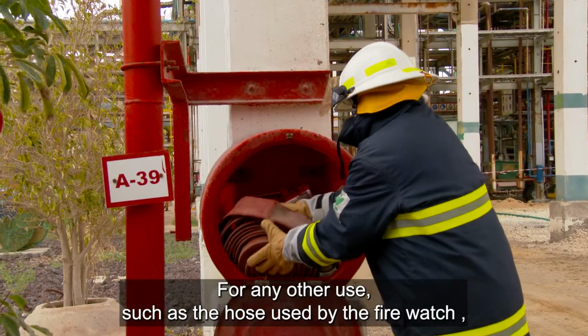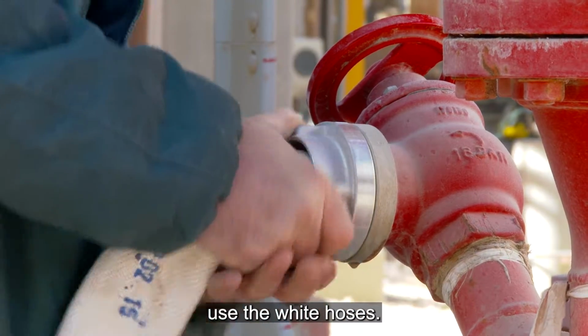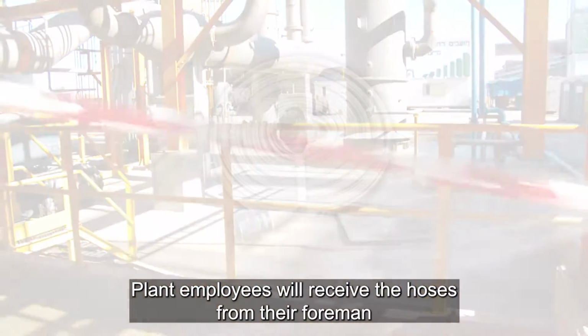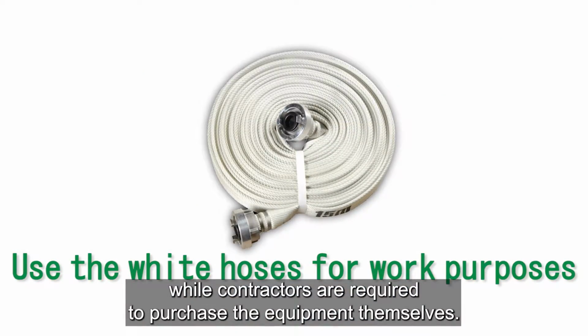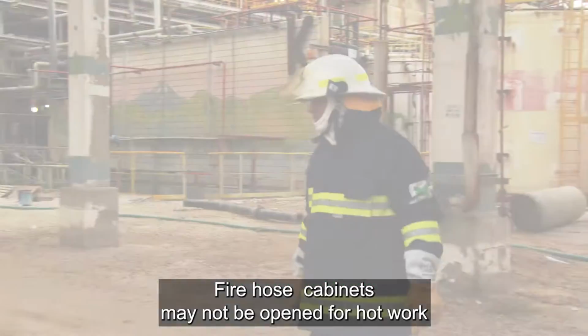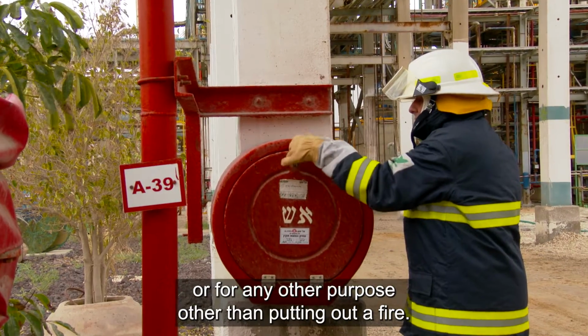For any other use, such as the hose used by the fire watch, use the white hoses. Plant employees will receive the hoses from their foreman, while contractors are required to purchase the equipment themselves. Fire hose cabinets may not be opened for hot work or for any other purpose other than putting out a fire.